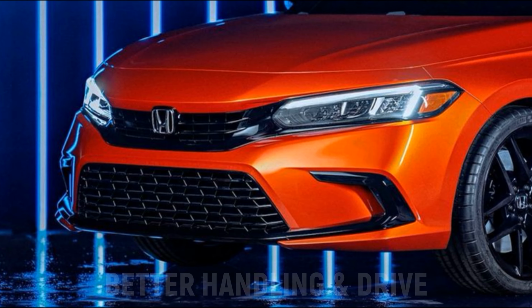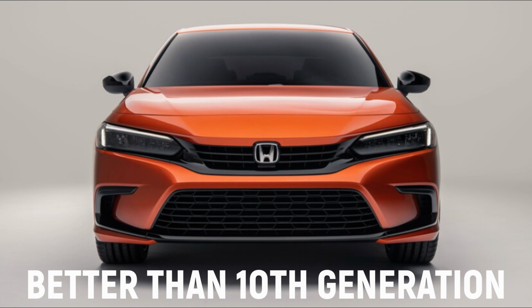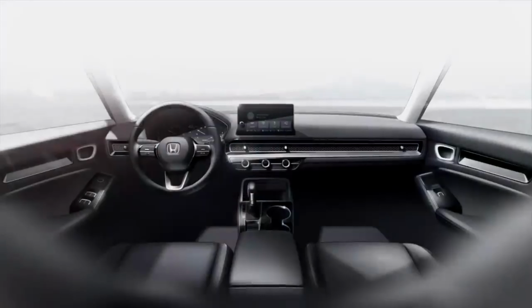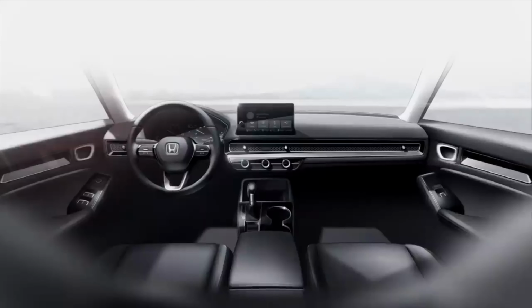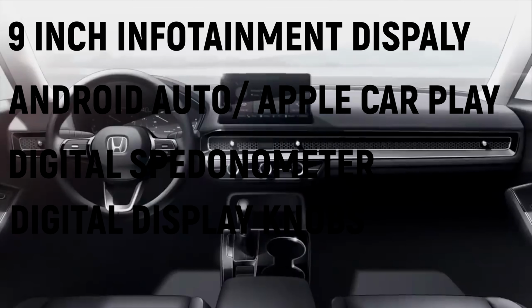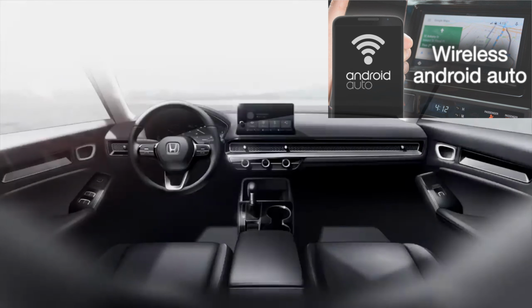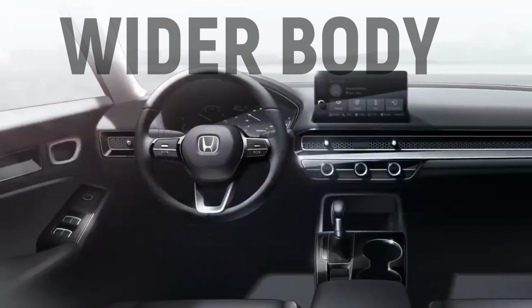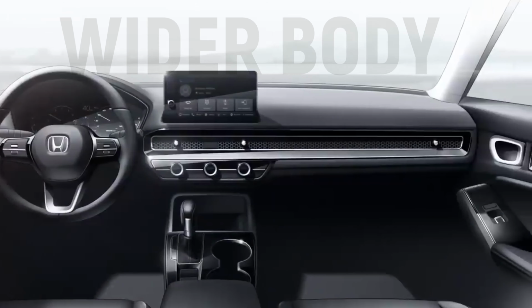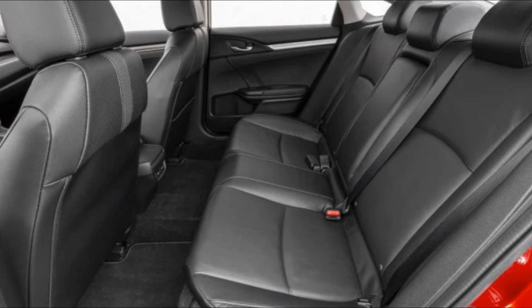Honda also claims that the new Civic will have better handling and the drive will be much better than the previous generation. Also, like the previous generations, the new Civic will be packed with high-tech features, with a 9-inch infotainment display and standard Android Auto and Apple CarPlay. But we're hoping we get wireless Android Auto and Apple CarPlay like the rest of its competitors. Also, since the overall car is a little bit wider and has a longer wheelbase, the seating space will be much greater than the previous generation, kinda like the Accord.